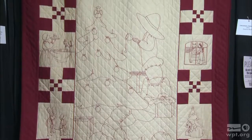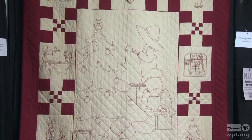Well, Deanna, your works are works of art, and what a treasure. Good to see such intricate designs, such wonderful execution of an art. So thank you for being an embroiderer and a quilter. Thank you so much for having me, too. You're welcome.